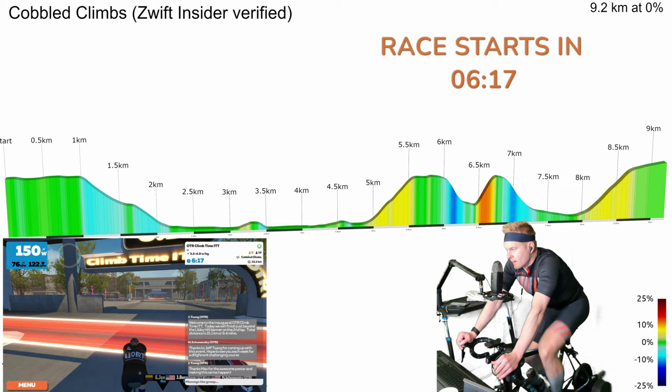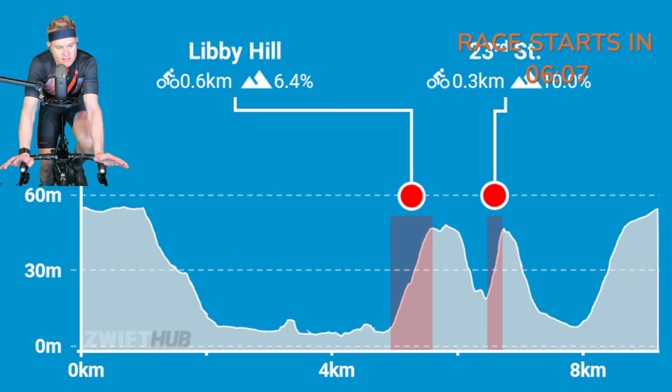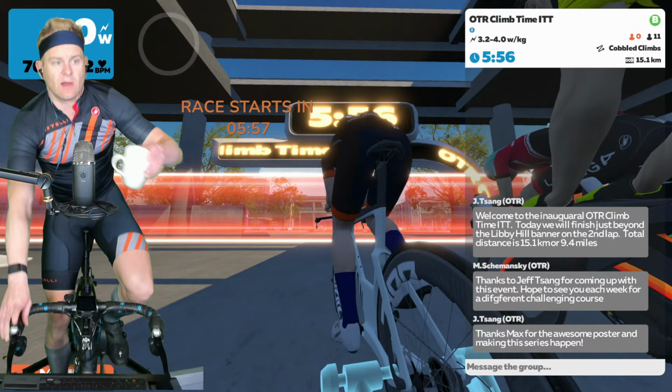Libby Hill on a TTT bike should be pretty fun. 23rd Street should be even more fun. So let's get into those. There it is. Remember, it's 1.5 times this; everything I'm showing here is just the cobbled hill course. So that's what it looks like. We'll have a look.